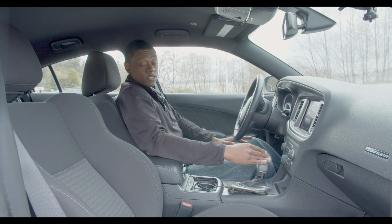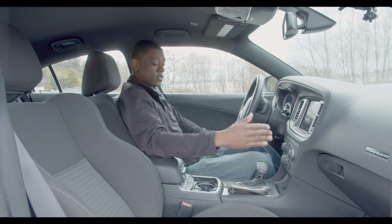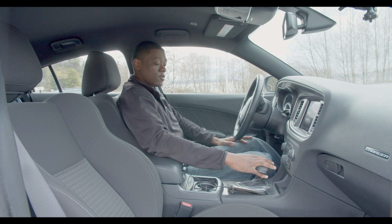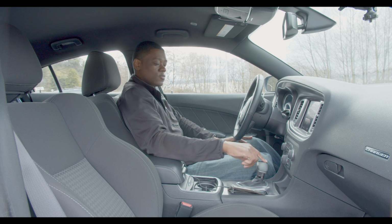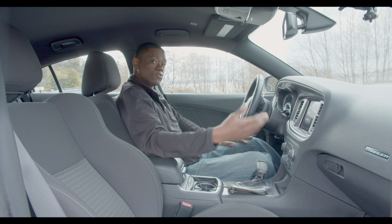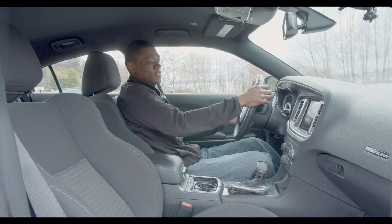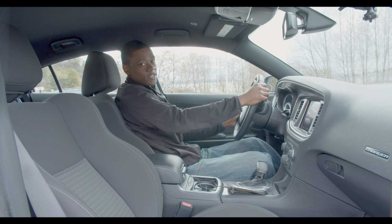I really like the transmission. It's the ZF 8-speed transmission that FCA uses in a lot of their products. It lights up to show you if you're in park, reverse, neutral, drive, things like that. And it also has a manual mode. I'm a huge fan of the paddles on the steering wheel. They're lightning fast, responsive. They're awesome.